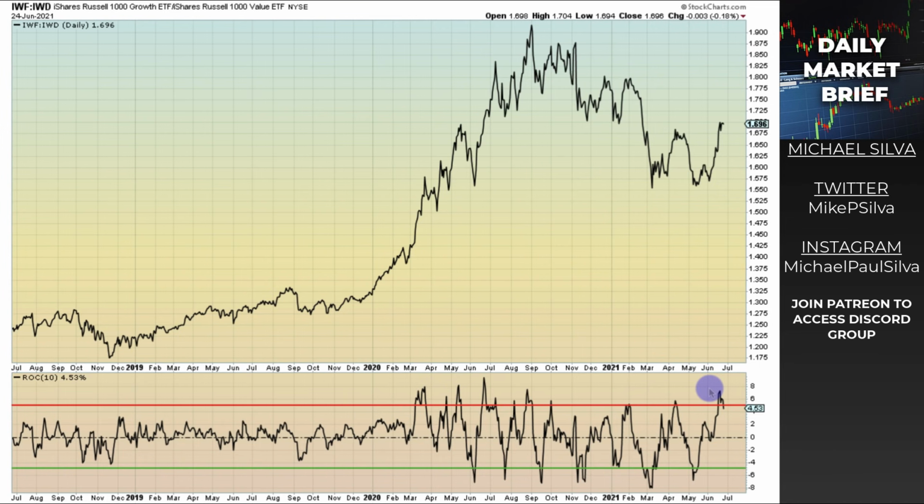Now, this is just on a relative basis. A relative basis doesn't necessarily mean that both are going to go up. It just means that there's a strong possibility that value can outperform growth on a relative basis. It's always important to look at the absolute basis as well, which means pull up the specific chart. When it gets to -5, that is the area where value is overextended. It might be time to start looking into growth stocks.